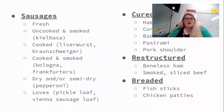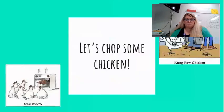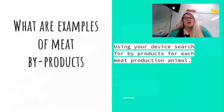A pork shoulder, pastrami. Restructured would be if you remove the bone from the ham, and smoked and sliced beef. And then we have breaded products like fish sticks, chicken patties, chicken fingers, all those sorts of things. What are examples of meat byproducts? Using your device, search for the products for each meat production animal. You are going to search these up and type them up on the document that I have attached with this video, and you are going to submit that for credit.